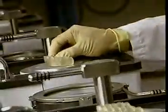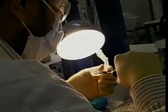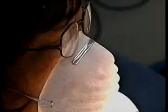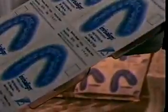The aligners are made using heat to pressure-form thermoplastic sheets over each model. The aligners are then trimmed to within 0.5 millimeter of the gingival margin for optimal comfort and minimal visibility. After being polished and disinfected in a series of cleaning tanks, each set of aligners is packaged, labeled, and shipped directly to the prescribing orthodontist.